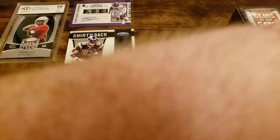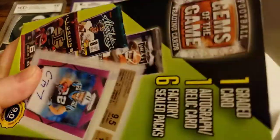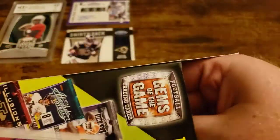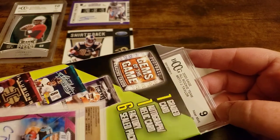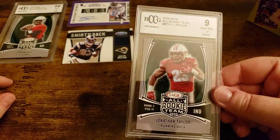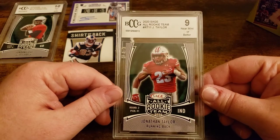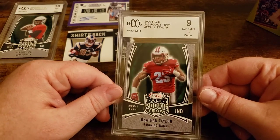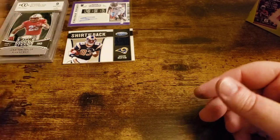So let's hope the second box brings us as much, if not more, luck than that. We'll start with the graded card again. Here's hoping we don't get the exact same card. See, oh, it's backwards. Nope, it's not. Jonathan Taylor, 9. Okay, so again, not a 10. But just like the other one, it is an all-rookie team. Round 2, pick 41, Jonathan Taylor. All right, four boxes, four different cards. I can't complain. No complaints.